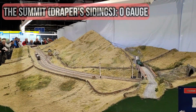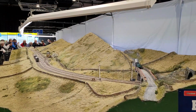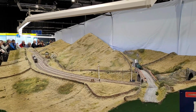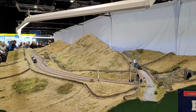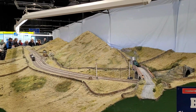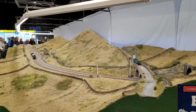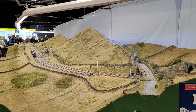The Summit, Draper's Sidings. This impressive and massive O gauge layout by the Yeovil Model Railway Club is based on the summit of the Settle-Carlisle line at Ais Gill. It was designed by the late Brian Draper, who didn't see the layout completed, as the subtitle, Draper's Sidings, is his name in memory. Trains you will see date from the British Railways Midlands and Eastern regions.